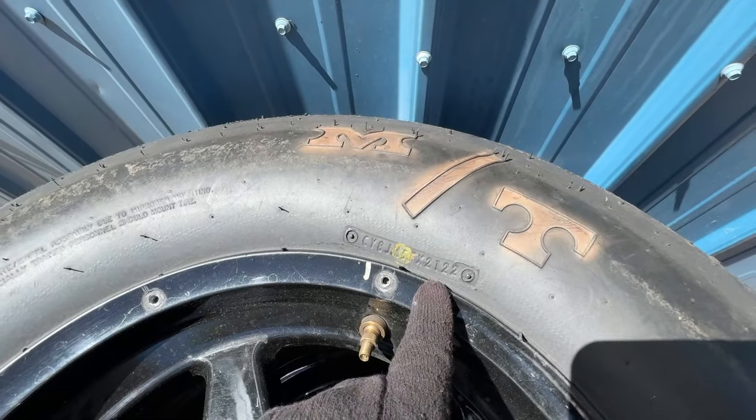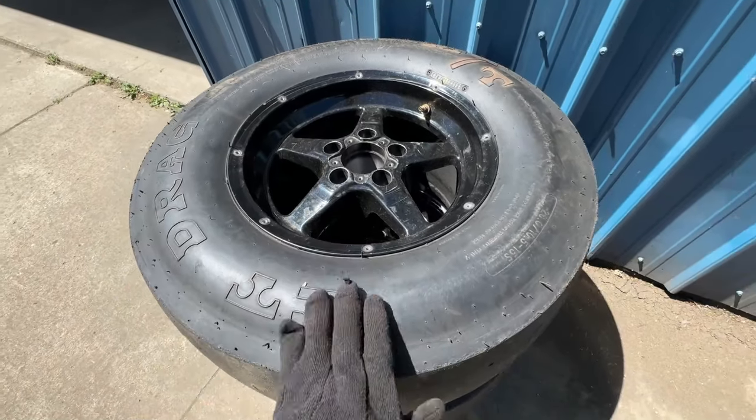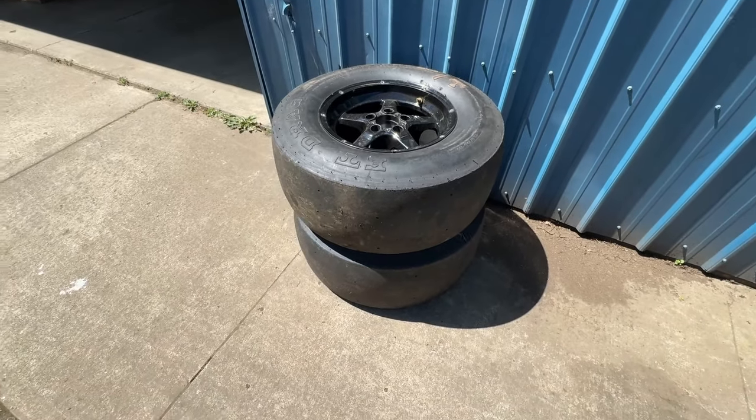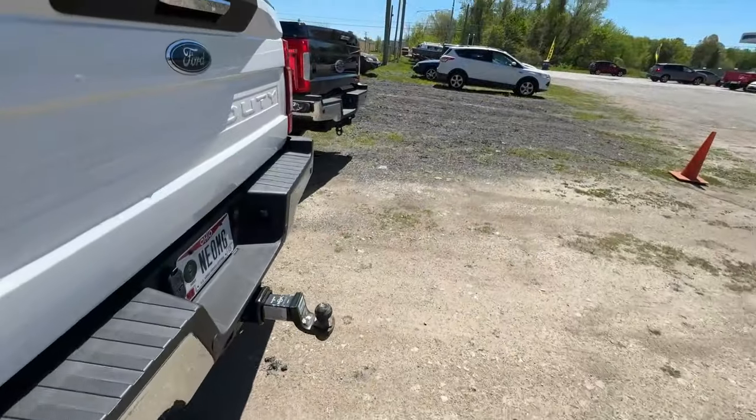Now, we bought these in mid-2022, and it's time. I think I kind of beat the sidewalls out of them. We got to get them switched out. So we're headed over to Dave's at the machine shop. He's got a couple of Hoosier CO7s. I guess those are pretty good tires. Come out here and see what Dave's doing.